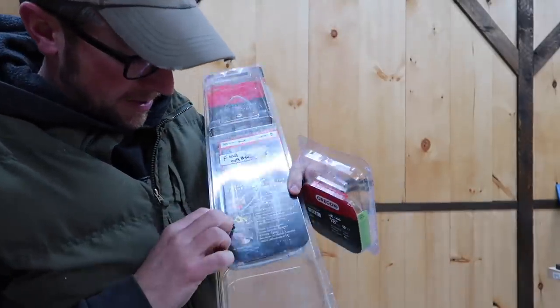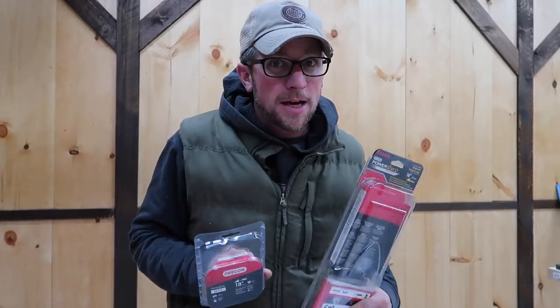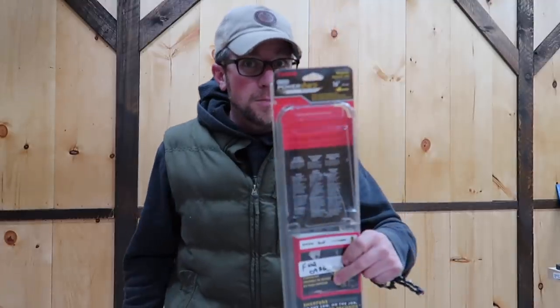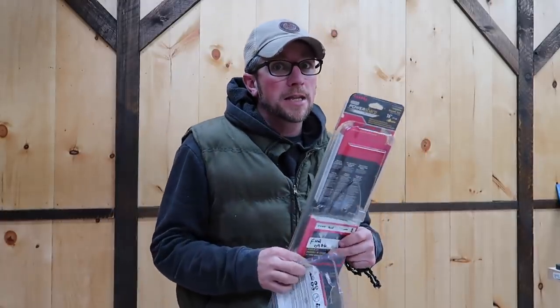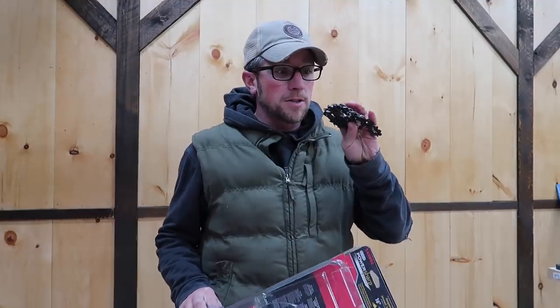You're supposed to be able to put your chain right in that little system and sharpen it up. Today we're gonna do a side-by-side comparison. I got a regular chain from Oregon, and I got their new power shop system. So I figured we can do a side-by-side comparison with two brand new chains and see how it works. So let's put on the power shop system first.